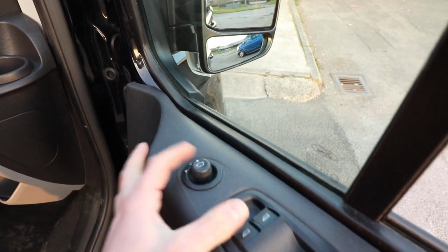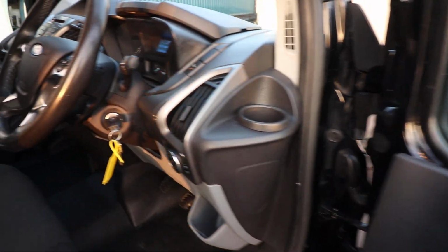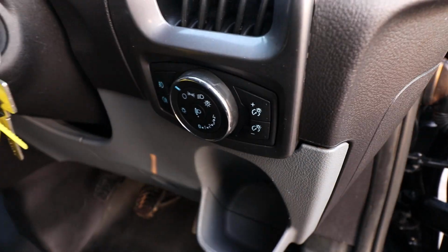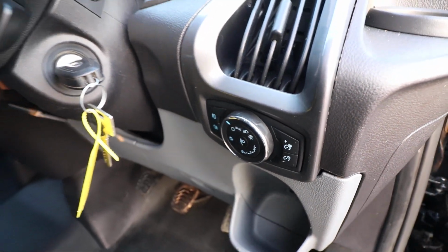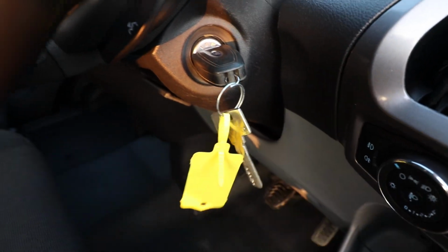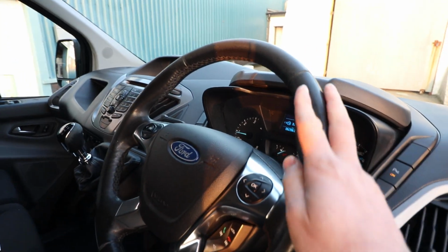We've got electric windows. We've also got electric folding mirrors which are operatable like that. We've also got auto activated lights and wipers. This is the key that I was talking about, and I'll show you that in a second, how that works to operate the rear doors. We've got the leather multifunctioning steering wheel.